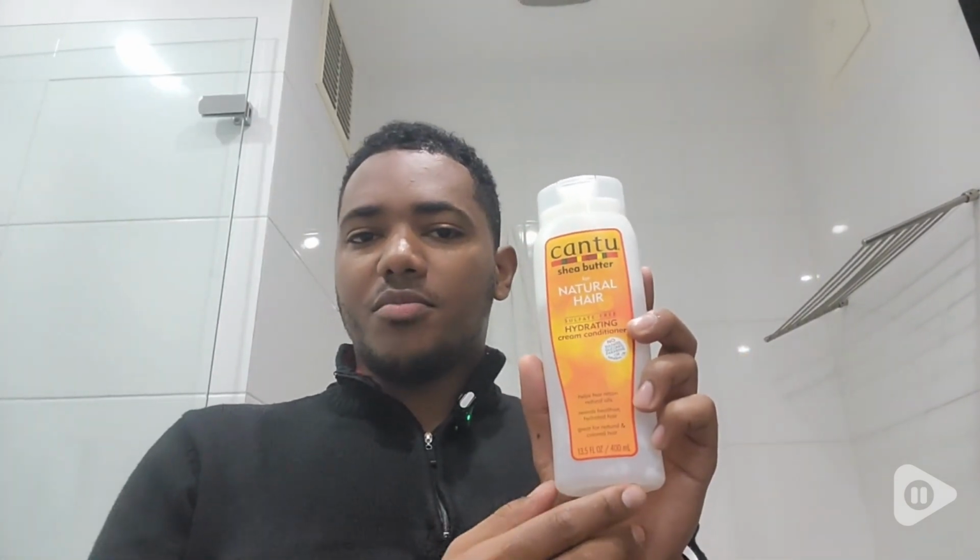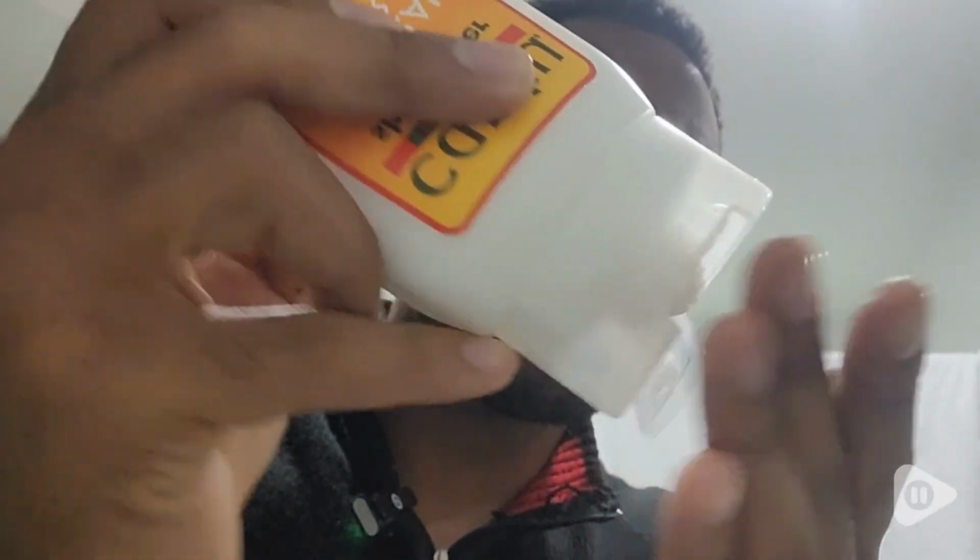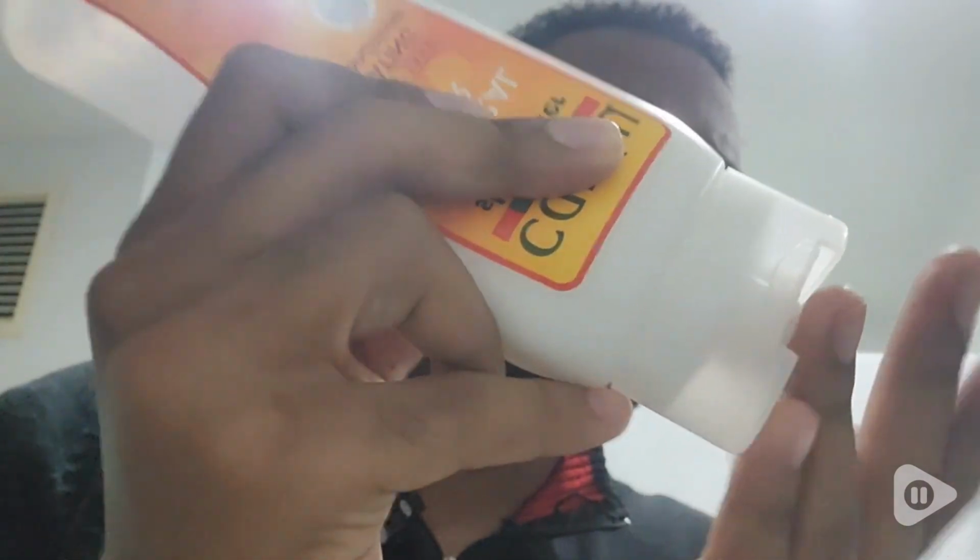So what I do is I take a bath, shampoo, and after the shampoo, I leave this on for just a couple of moments. My hair feels smooth and smells nice. Sometimes I haven't even worn a fragrance, and people tell me it smells good. What is it? It's this Cantu moisturizer and this great conditioner.